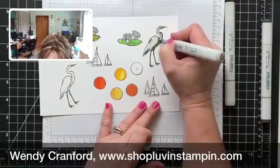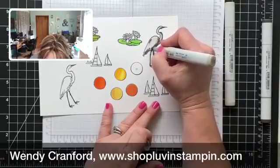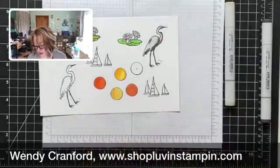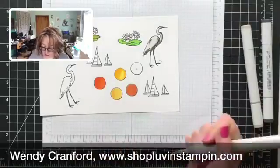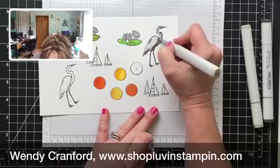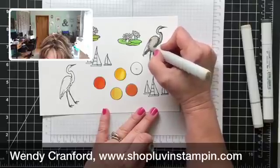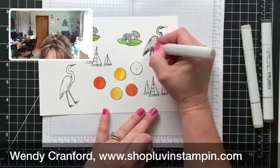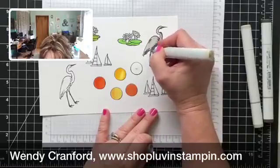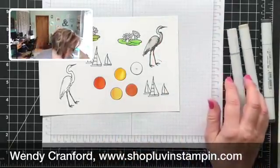Oh, one of the things I wanted to mention is I am using, this is not Stampin' Up! cardstock for this coloring. This is a cardstock that is specially made for alcohol markers so that it will absorb all this ink and allow it to move around without it bleeding all over the place. So FYI on that. You can totally use Stampin' Up! cardstock. But I lay down so much ink that it will cause stuff to bleed.